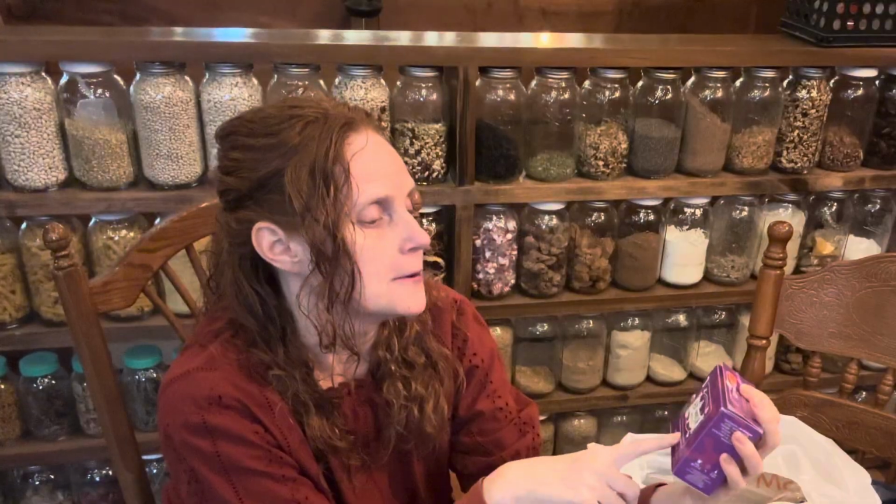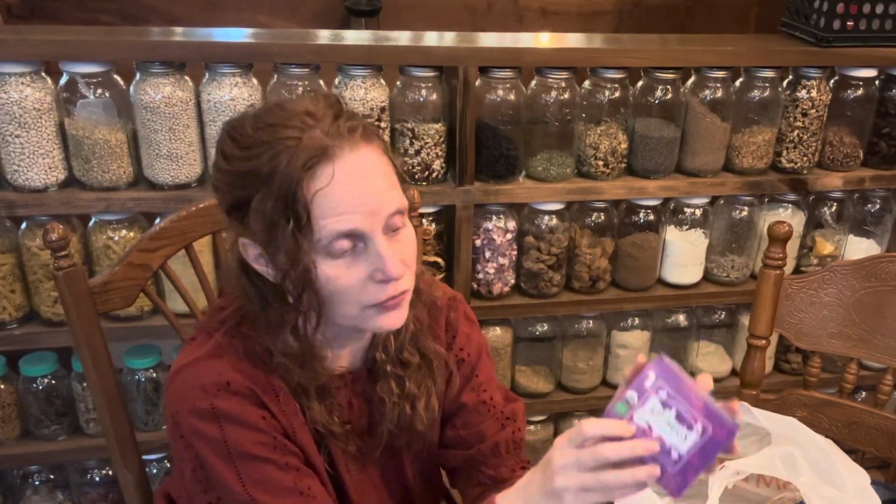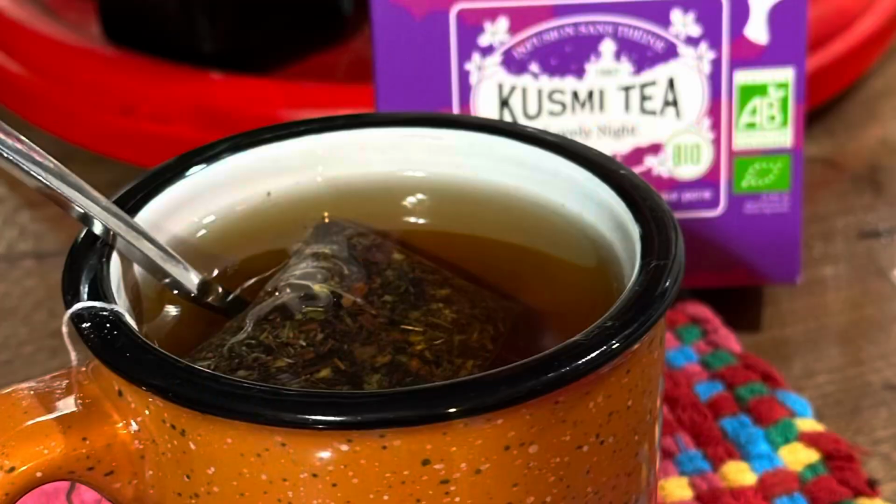And this has rooibos, which, if you know anything about teas, is your African red tea. Honeybush, which is, I believe, from Africa, and then it has different spices and pear flavor. I can read you the ingredients if you're curious, but I need to make sure that they are not in French.